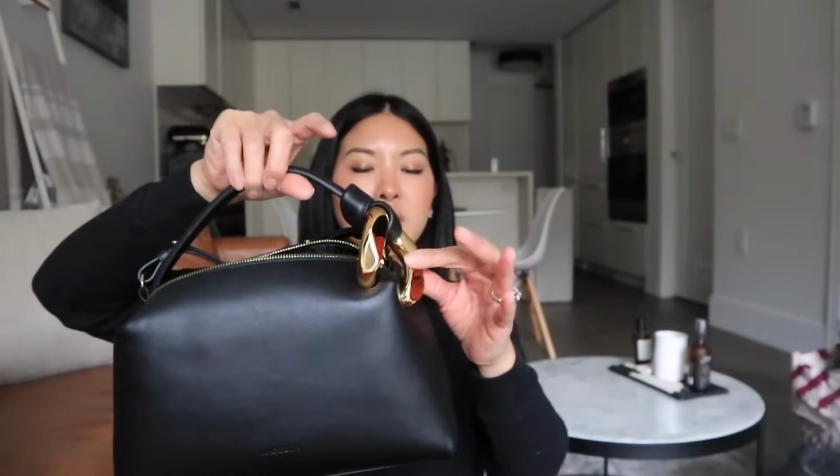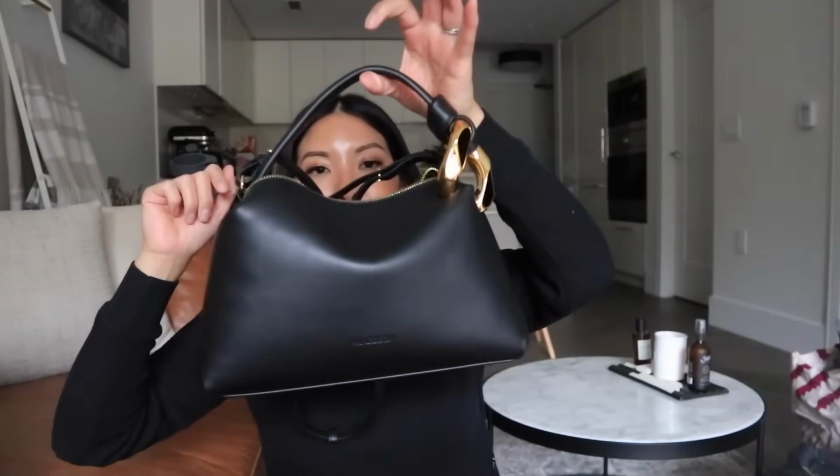I use this one quite a lot as well, just because I love the big detail on the side there. This is like signature J.W. Anderson, that curved chain. I like it more when I can slouch it a little bit like that. I just love the look of it. So a great alternative to the Loewe puzzle.